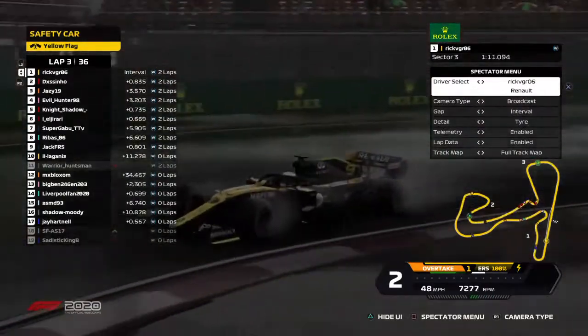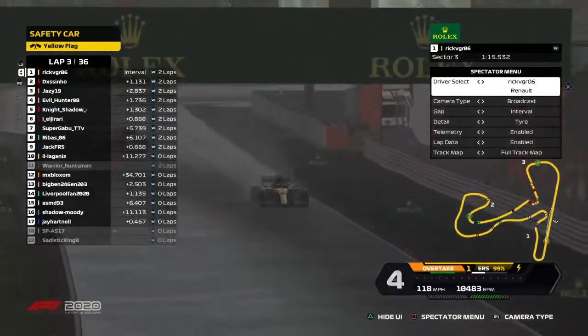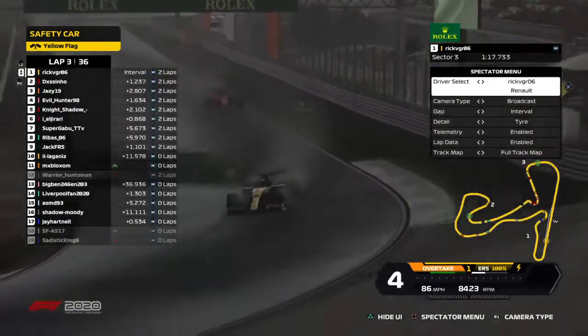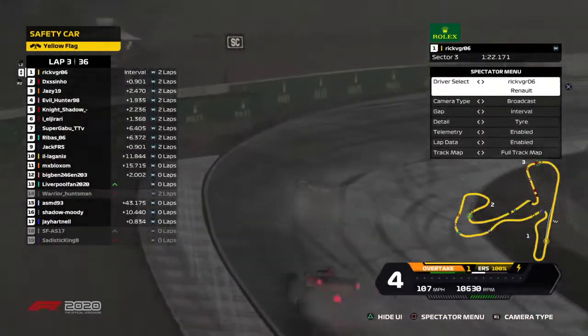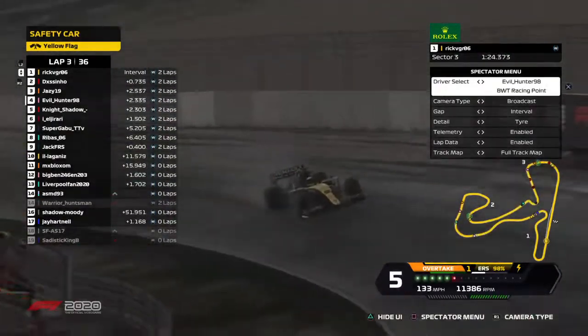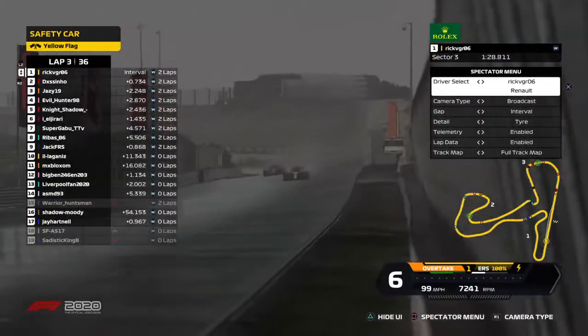And I wonder, are Rick and Desinio going to really see the point of coming into the pits for a fresh set of rubber? It'll just be another set of wet tyres, which I don't think will be entirely necessary, because of course the wets will last quite a long time in this race, but we'll see. No, they do stay out.